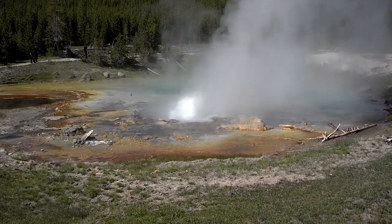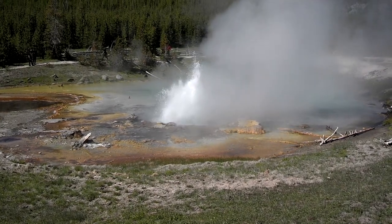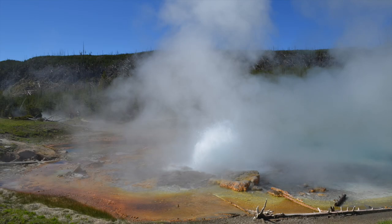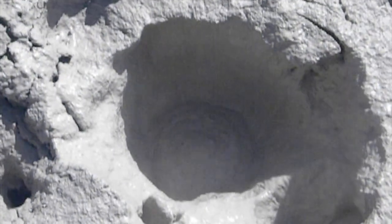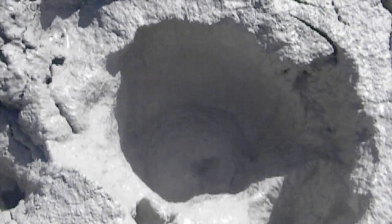There's nothing that extraordinary about the Imperial Geyser, except that we visited it on one of our first trips, and it's away from the crowds.